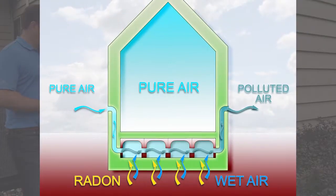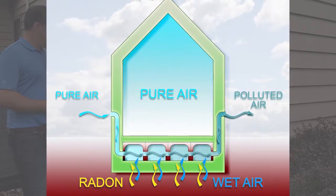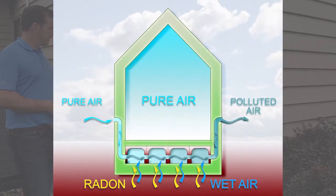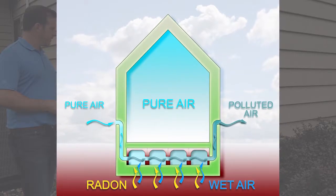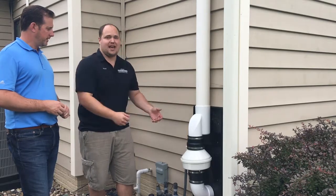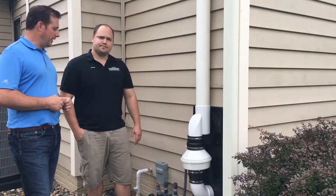So what we're doing is we're creating suction, and we're pulling air from beneath the floor of the basement and exhausting outside. And what we're doing is we're catching that radon, and in fact we're catching mildews, molds, we're catching humidity, any type of soil gas. We're actually intercepting that and exhausting it outside. Awesome, fantastic. Well, let's go inside and take a look at what you did inside.